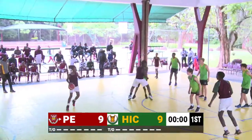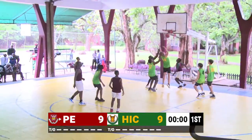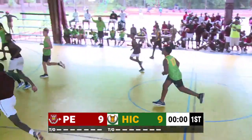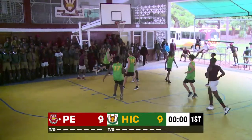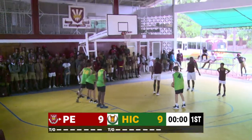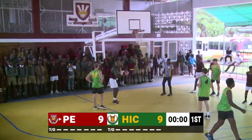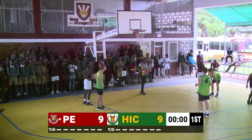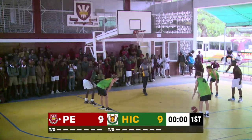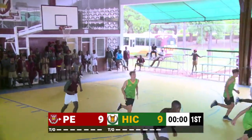Now, PE trying to attack once more. Oh, what a good attack. He seems to have a composed player now. Underhand layup and got fouled, number 4 from HIS. And he's been awarded 2 free throws. First free throw missed. And then last free throw by HIS, number 4. Missed again. PE collects the rebound and they attack.